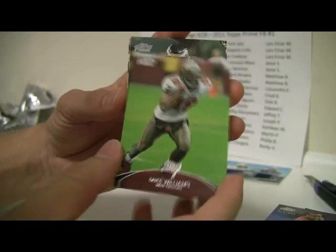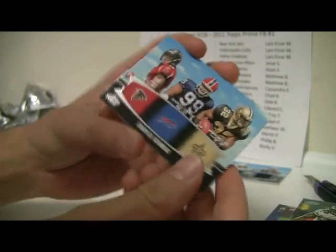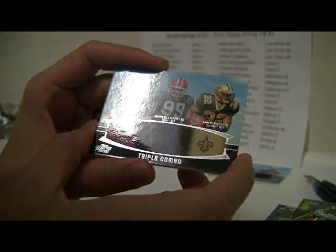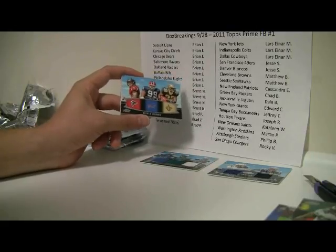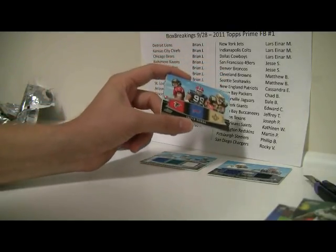Mike Williams. LaShawn McCoy. Triple Julio Jones, Marcel Darius, and Mark Ingram. That's a nice card. So here we have the Ravens. Ravens, Brian J up at the top. The Bills, Brian J. So he automatically will secure this one without even further going.